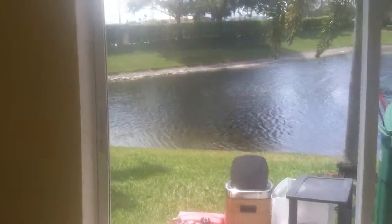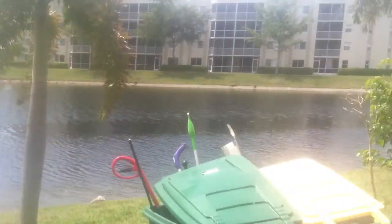We got stainless steel appliances. And we have waterfront property. Beautiful. Go upstairs. Okay.